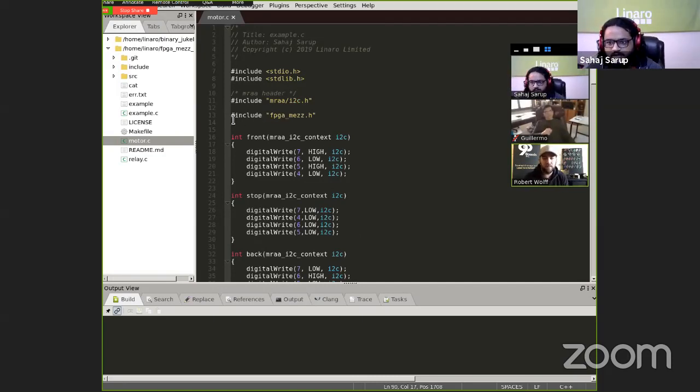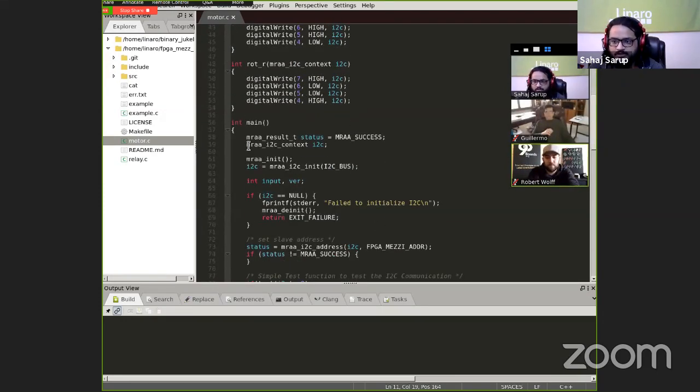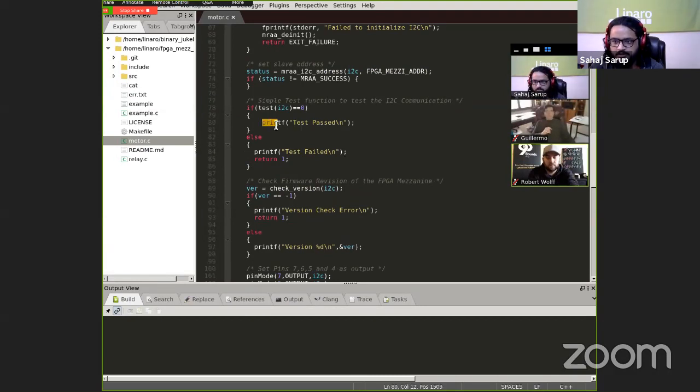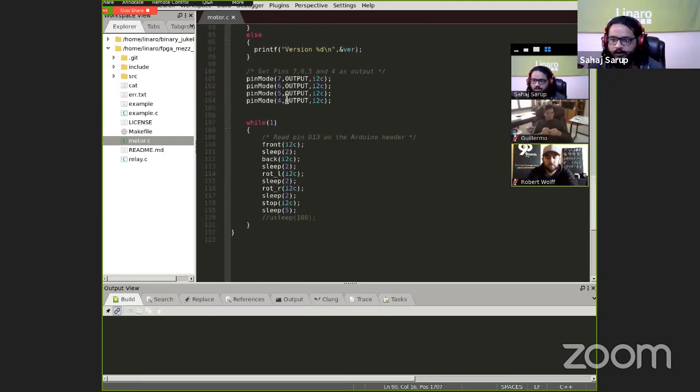Yeah, that's fine. So you just include the FPGA mezzanine .h and the MRAA I2C .h, because your 96Boards baseboard is just communicating with the FPGA mezzanine over I2C. That's all you need. You create an I2C context for your baseboard, the regular MRAA stuff, and give it bus zero. It's on I2C zero. Once you have all of that set up, there's a test register you can use to test whether the communication is working properly. You just write a simple byte, and then read it back and test if that matches. There's also the FPGA version that you can take a look at. And I have kept the functions as close to the Arduino functions as possible.